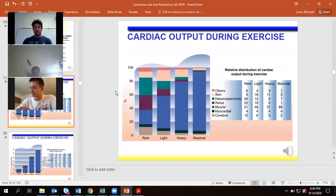But this is the graph that I think is very important for you to understand, which is looking at the blood flow to the different tissues of the body as a percentage of total cardiac output. So we can see as we go from rest all the way up to maximal exercise, we initially have an increase in blood flow to the skin, which literally makes us thermoregulate better when we're doing light exercise. But once we get up to heavy, it's still better than at rest, but it's not as good as it was at light.